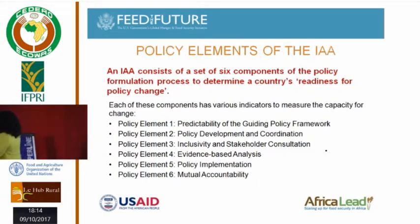The second policy element looks at policy development and coordination within the country, specifically looking at food security and agriculture. The third policy element looks at how inclusive stakeholder consultation is in the country, again, within the ag sector, and also looking at the other relevant stakeholders in the different ministries. The fourth policy element looks at evidence-based analysis, which I know we've talked about a lot today, the importance of data, quality data, and data analysis. The fifth policy element looks at policy implementation, the degree to which policy is implemented in each country. And then lastly, which we are all very familiar with, is mutual accountability, which we've been doing so well with our JSR in the past.